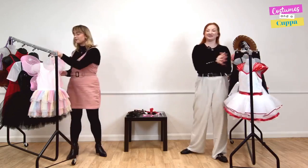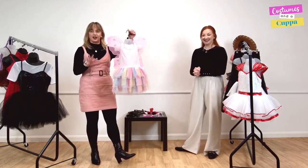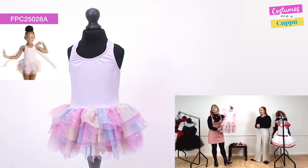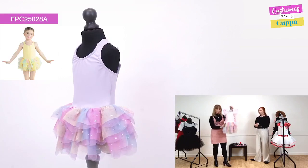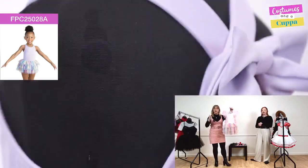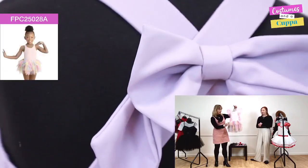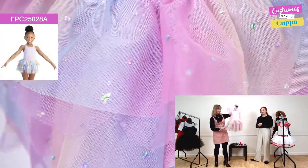There we go. So moving on to your classic fairy butterfly theme here. This is absolutely perfect for your dinky dots in all of your ballet classes. This comes from an extra small. I know everybody's starting ballet earlier and earlier, aren't they? Which is just fantastic. So you can include them in your shows. It's got the gorgeous yellow, purpley blue and pink as well on the netted skirt.